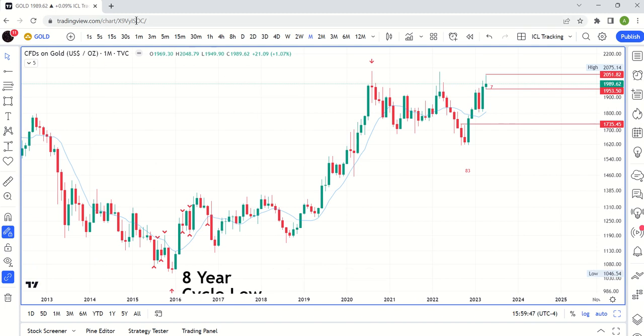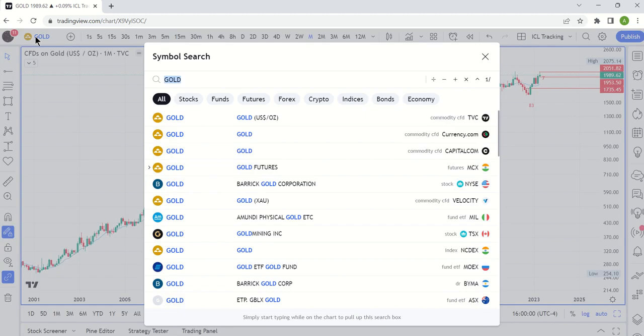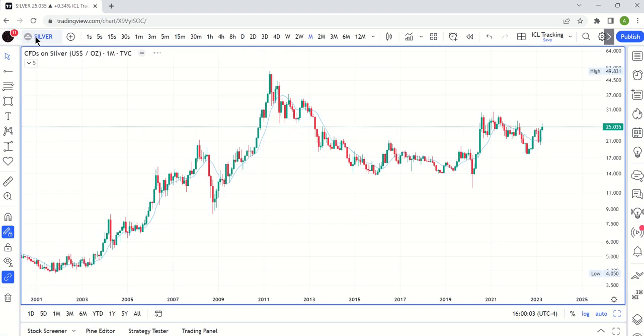And so let's flip over, because remember, 8-year cycle, this was your last 8-year cycle low at the beginning of 2016. This was your most recent one. Look at this move, how long that lasted. We should expect an expansive move as well on this one. Let's go to silver really quickly.